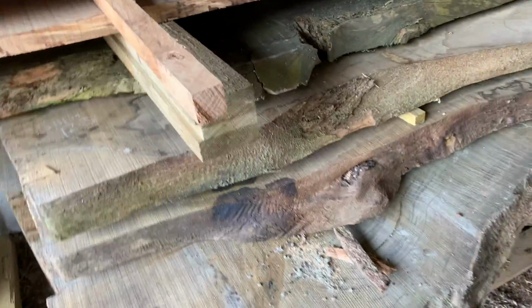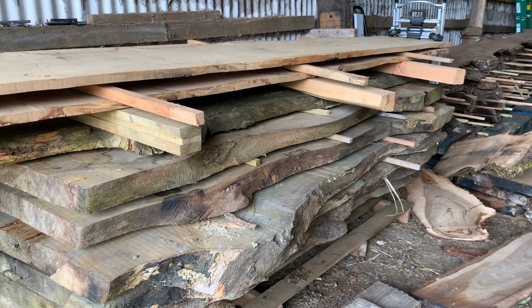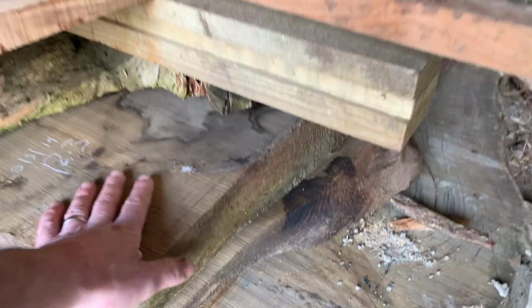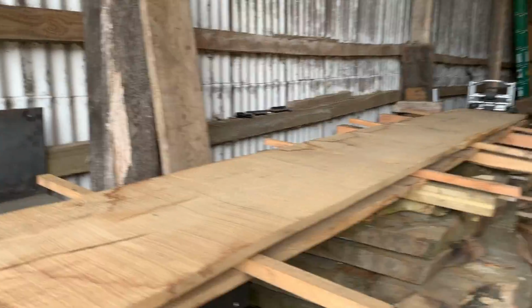So that's some chestnut. I don't know if I've shown you all of that. I bought a load of chestnut slabs. They're really, really nice. I'm just going to keep those as big slab tables. I'm pretty excited about a router sled project, which is going to be for flattening. That's for the next bed, which is going to be an oak bed. You'll be seeing that coming shortly. That's probably the next YouTube project.